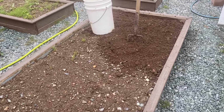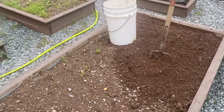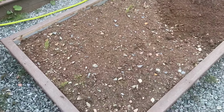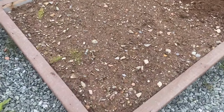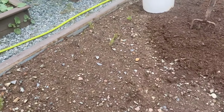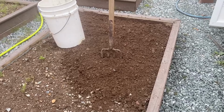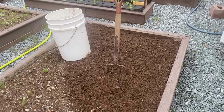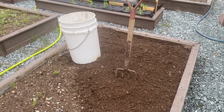So we are in the process of removing some of the weeds that are in this bed. There's not that many. We turned over this soil probably about a month or so ago, and these few weeds have grown within that month, so not too bad at all. We're also in the process of turning over the soil, as I said, and aerating the soil, and quite a lot of worms, guys, and that's absolutely wonderful and great.